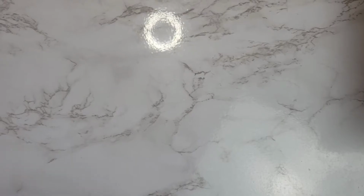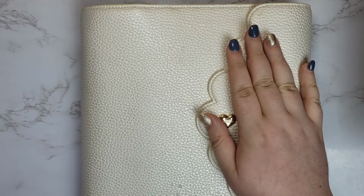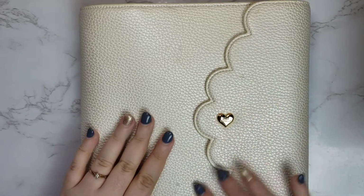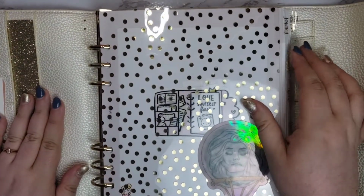And then last but not least, I have the ones from 2020, which I have in my Aura Estelle Cloud. This one is the Pearl and in the gold hardware, and my cat decided to chunk it up a little bit. But this is basically how I plan now.